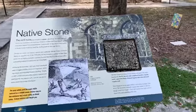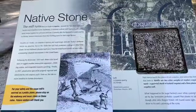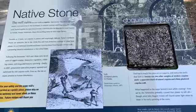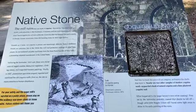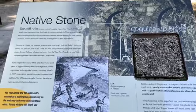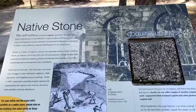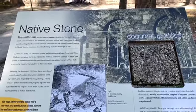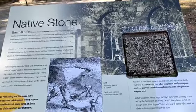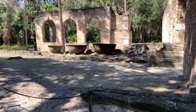I don't know if I can get in closer. See? And what else does it say about that? It's the Spanish name for tiny shell. It contains mollusk shell fragments and quartz sand, bound together by calcium carbonate. Centuries after the Spanish first used coquina in Florida, frontier Americans chose this building stone for their sugar factory. And that's why it looks so rough. Look at those kettles. You could do a lot of yarn dyeing with them.